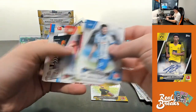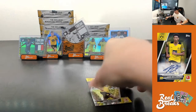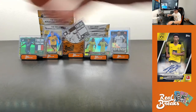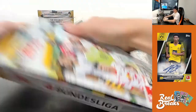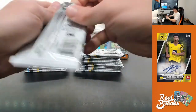They did that with, it was the same thing with Champions League tops, where I had a printing plate and it was sleeved up in the pack already, which is kind of awesome. Is that, Sal, is that where he's expected to sign? I haven't been paying attention too much lately.